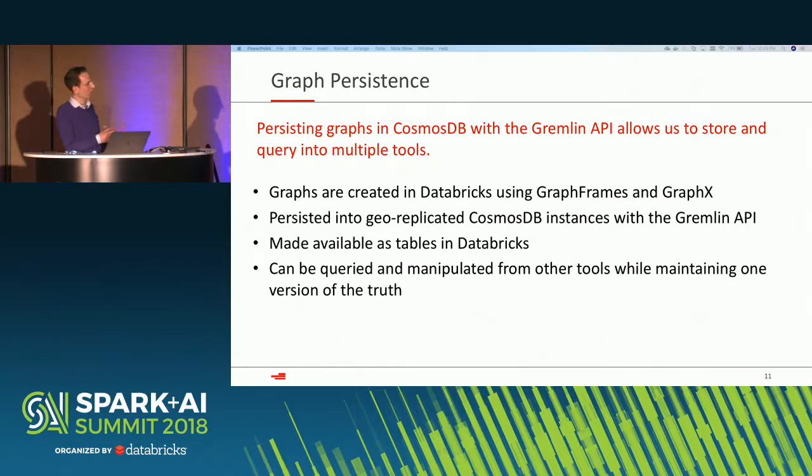And so that's been pretty powerful for us. Like I said, we made it available as tables in Databricks, as relational tables. Obviously, the slight pivot here is as we persist out the data from Databricks, it wants to persist as two different RDDs natively, or two different data frames natively. And so sometimes we really just do that in Parquet, and we rehydrate it in Databricks without worrying about the Gremlin API. So it depends on the use case.